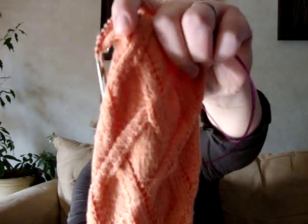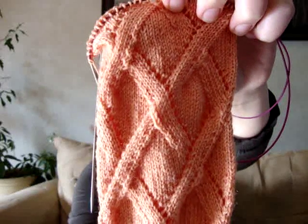What else have I been working on? The Juanita socks by Cookie A. I am knitting these with Aussie sock in the colorway Peach Cobbler on 1.5 needles or 2.5 millimeter. This is the second sock. The first one's finished. I'm really happy with the way they're coming out.